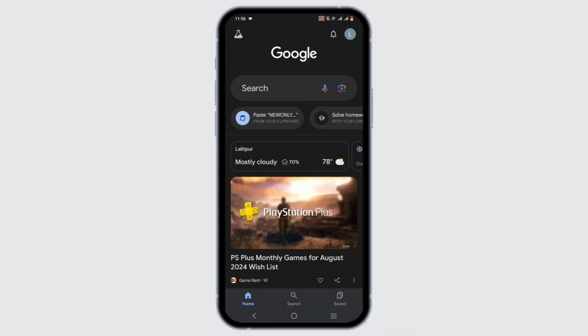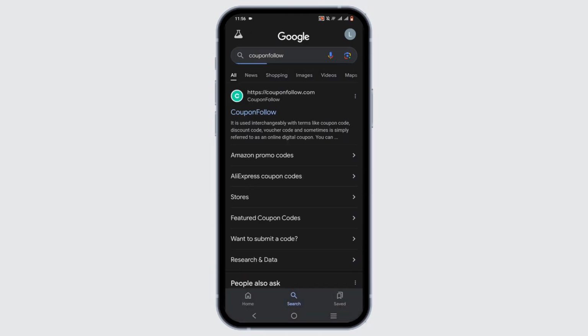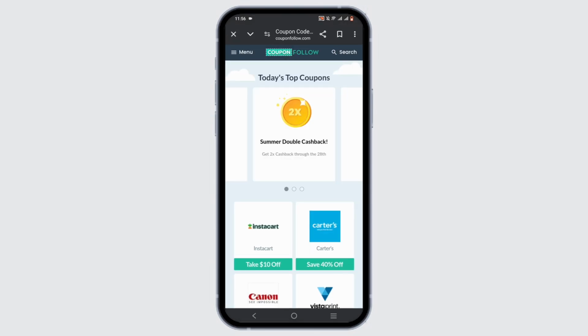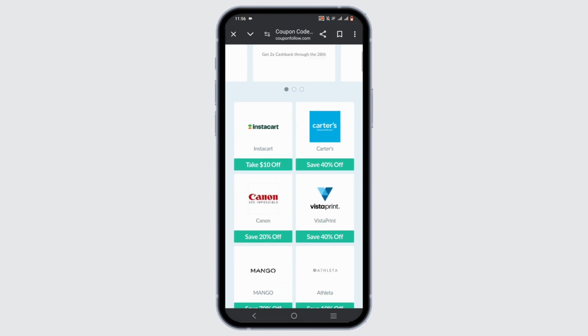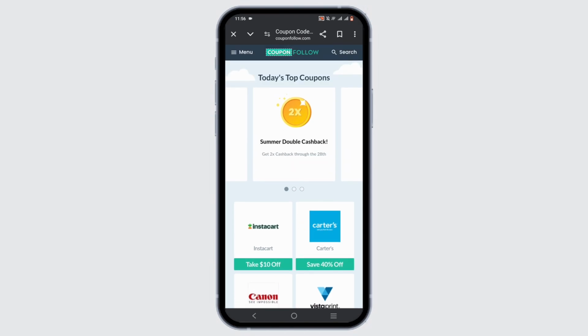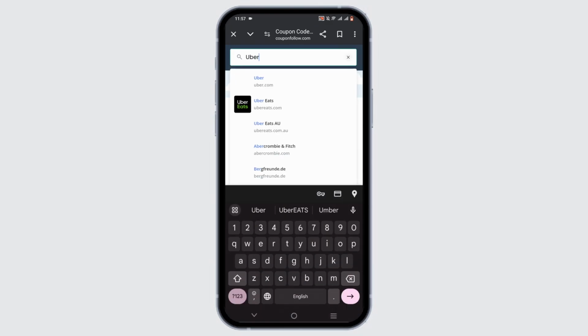To begin with, in the search bar of a preferred browser, search for CouponFollow. Tap on it. In here, you'll find various brands and deals to check out any available promo codes, coupons, and discounts. To search for your Uber promo code, tap on the search bar and search for Uber.